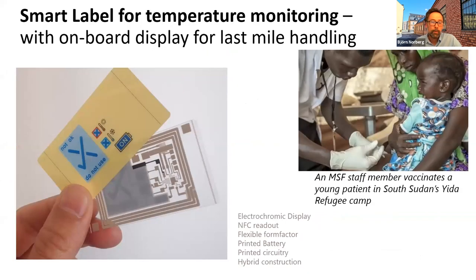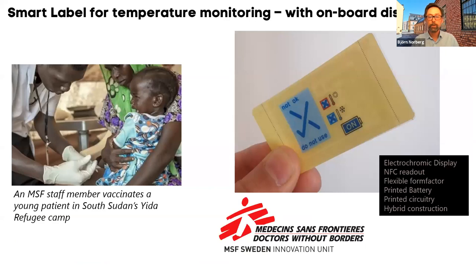Here's one example, which is a temperature logger. You have a conventional chip from NXP, which can then store roughly 8,000 data points. And in this case, we're addressing the cold chain for vaccine monitoring. Several consecutive R&D projects together with the Doctors Without Borders and financed by the Swedish Innovation Agency. So this little label is a very smart logger in a very small form with an onboard display to indicate if the vaccine has gone bad or is still good.